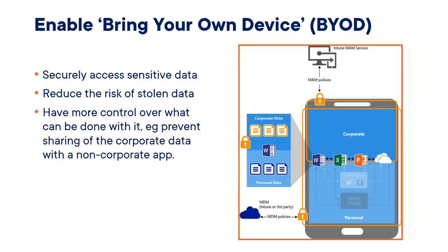If you have a device management solution in place, such as Intune, you could enable BYOD access, which would provide you with some level of assurance in terms of device compliance and maintaining data governance.